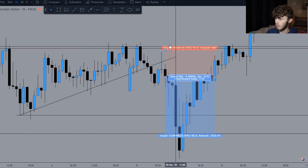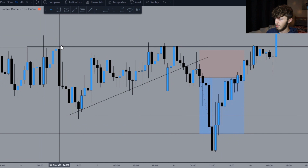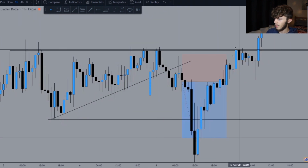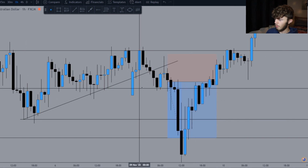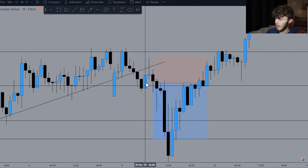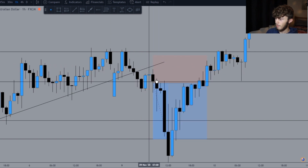Obviously we had another touch of this resistance up here. We've had a touch here, touch here, touch here, touch here, touch here. And as you see in the future, it actually tested as well, which was today. But what we were looking for here, we had a break of this trend line, we had the retest, and then we actually created this bearish pin bar pattern here.